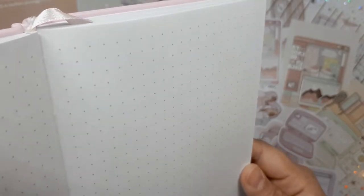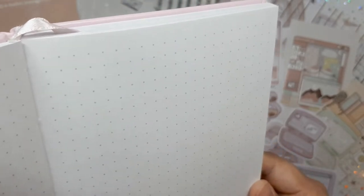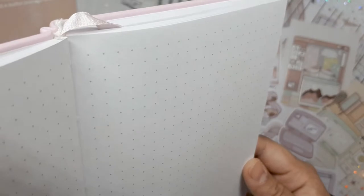Let me make sure that is focused. If you can see, it is not a true black dot grid. It is a nice, faint, baby gray dot grid. So it looks really stellar. I like that the binding is sewn. I bought a bullet journal that was glued. Oh, what a mess. Let me tell you, it just started to come apart.